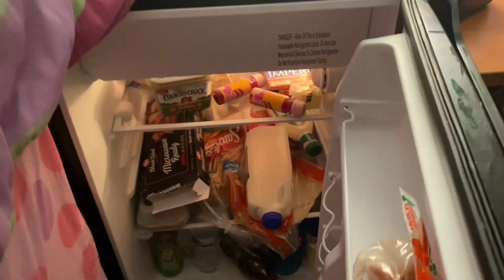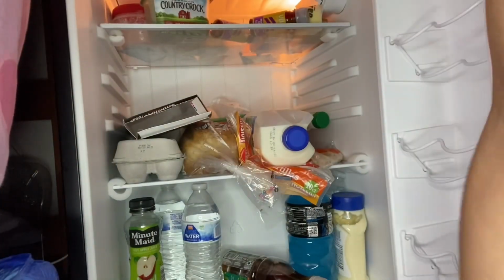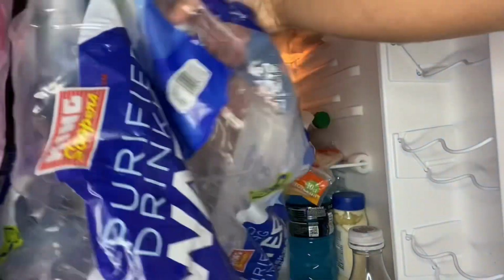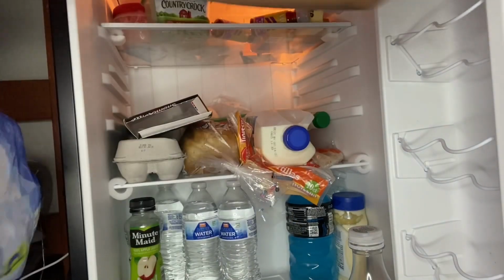As you can see, my room is an absolute disaster. Everything is so unorganized. My fridge is not looking right, but today we're going to organize it and get the room looking back together as it should be. For today, I'm just going to be doing a voiceover because it is a lot of organizing.